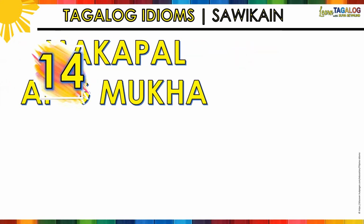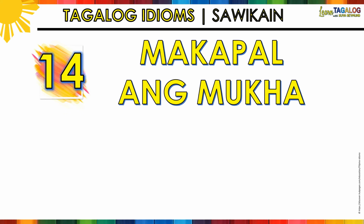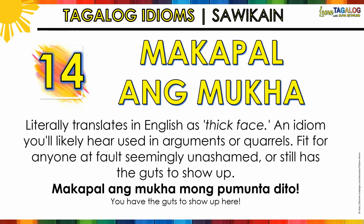Number 14, we have makapal ang mukha. Makapal ang mukha literally translates in English as thick face. An idiom you'll likely hear used in arguments or quarrels, fit for anyone at fault, seemingly unashamed, or who still has the guts to show up. Makapal ang mukha mong pumunta dito. You have the guts to show up here. So that's for number 14, makapal ang mukha or thick face in English.